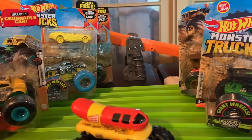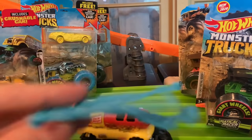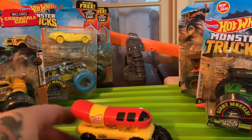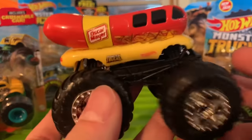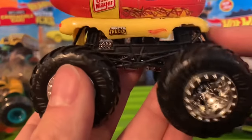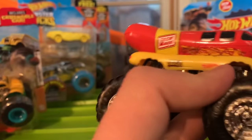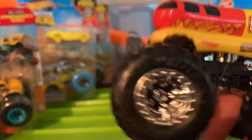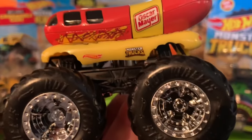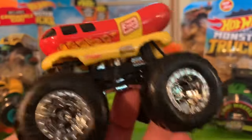Giant wheels. Of course, it does come with a crush car. Blue. Yeah, we'll go ahead and take a look at the Wienermobile. Let me scoot up a little bit. Looks like he's been bitten out of the bun. Got a little smiley face. Of course, you have the ketchup and mustard there on the side. I've actually seen the Wienermobile in person before. It's kind of underwhelming. Yeah, there you go. Oscar Mayer Wienermobile.